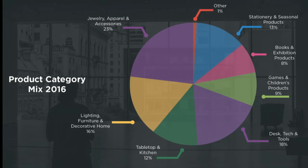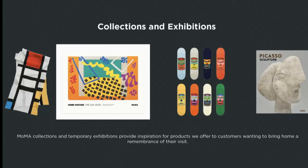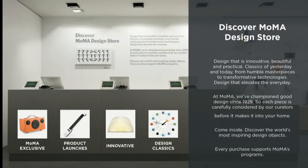They sell jewellery that's been designed, they've commissioned it. They work with designers and artists and architects to come up with objects that will go in our stores. They are right at the very top of the tree. So you've got everything from skateboards with Andy Warhol soup cans, books on Picasso's sculpture, Henri Matisse cutouts, Mondrian scarves. And as we said, they've had to work on the licensing with that as well.